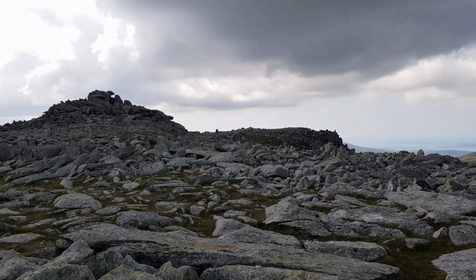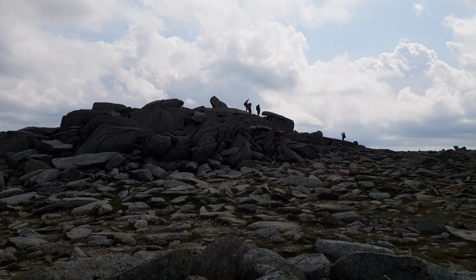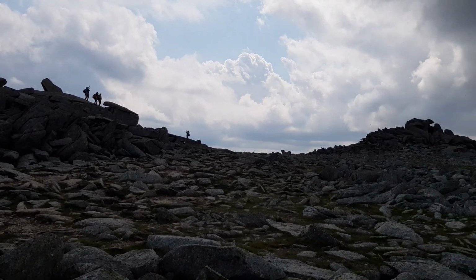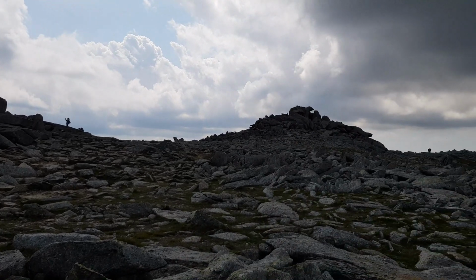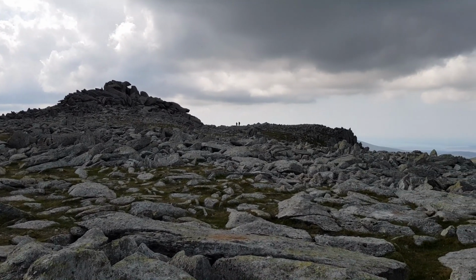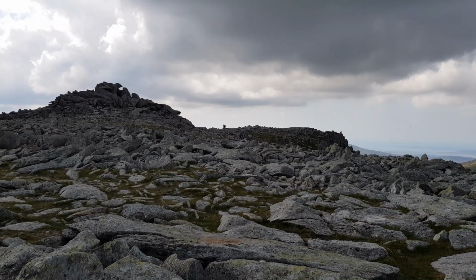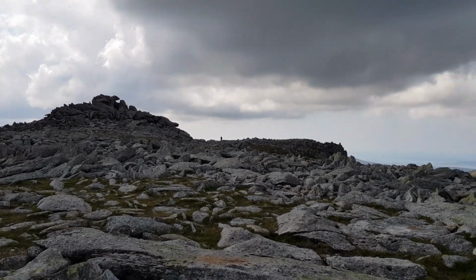So we're pretty much at the top now. A few people up here. This cantilever rock thing that people go and see. We're going to go and film on that in a minute. So that's Glyder Fach, I think, or that is. So Glyder Fawr is, or Glyder, whatever it is over there. Apologies for the pronunciations.